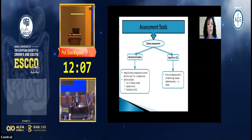Okay, so what is the dietary tool assessment? In general, the dietary assessment aims to identify any item that will either trigger activity or, on the contrary, something that if you remove will improve the status. We can do this through 24-hour dietary recalls, diaries of 3 to 4 days, or questionnaires. And there are some dietary assessments to be carried out specifically to pinpoint specific manifestations related to the Crohn's disease itself that might enhance or increase the malnutrition. Now, this part could be carried out by a nutritionist or a dietitian.